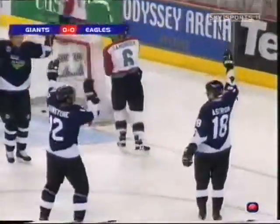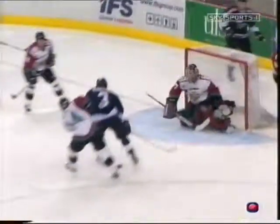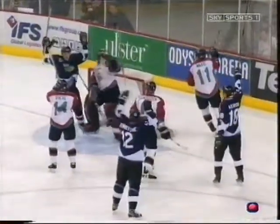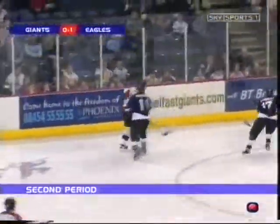It's in the net. Again, a lot of traffic in front of the Belfast net. Marble comes in from the point. Johnston's on the doorstep. Johan Astrom does a great job of knocking this out of the air, deflects off Bach and into the back of the net. A bit of a lucky goal, but that's what happens when you go to the net hard. The first period ended at 1-0 in the favor of the visiting Scottish Eagles.